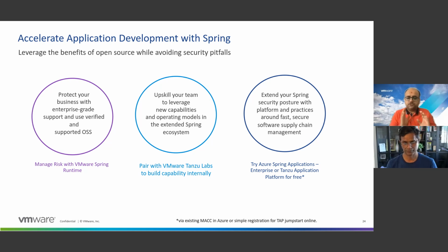So with the shift from 2.x to 3, we have announced that open source support for all the 2.x versions will be ending in November, next month. While from an open source perspective you will not have any support for 2.7, we have also announced an offering called VMware Spring Runtime, which offers commercial support for all Spring 2.7 versions. So if you are on an older version of Spring Boot, say 2.5, you have to upgrade to 2.7 and continue to get the commercial support through VMware Spring Runtime. That's one thing you should take note of.